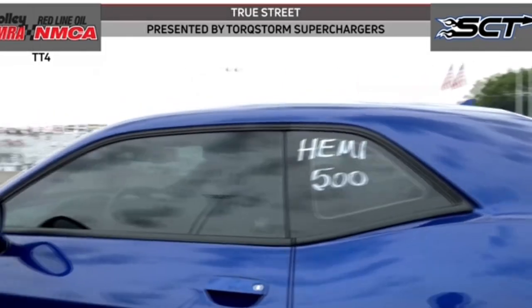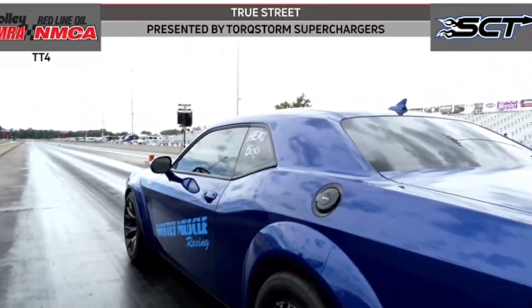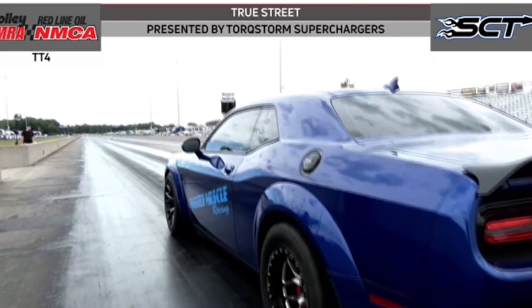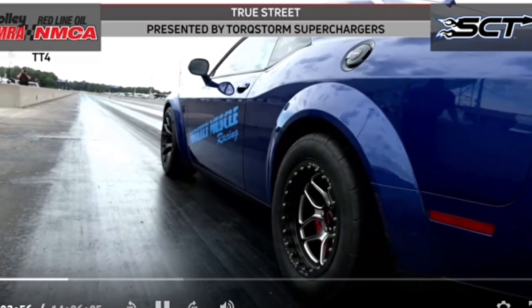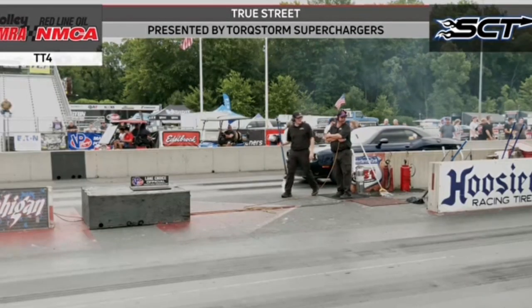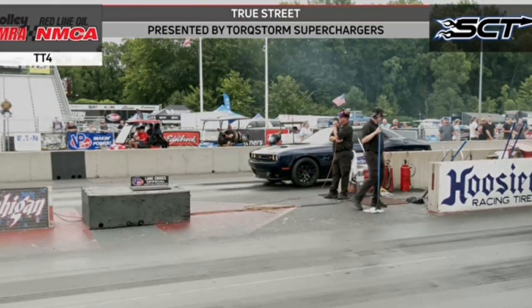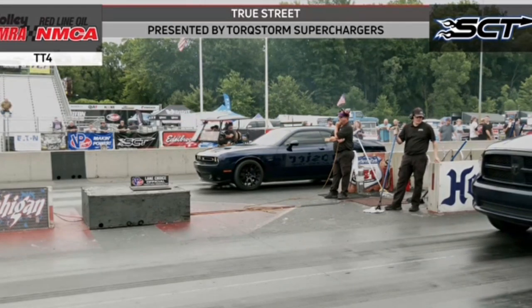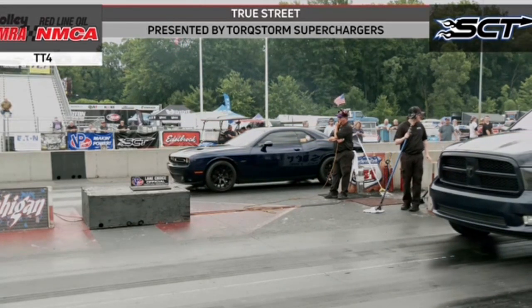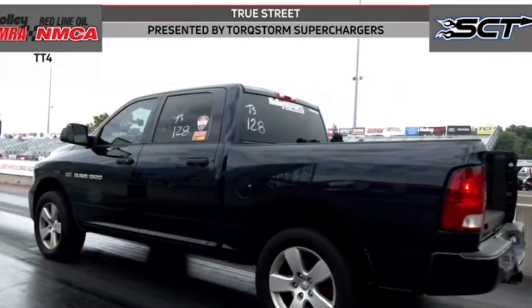The Bill Uncle, Dylan Derby, making their way down 1027 at 134 for Bill. Dylan Derby goes 11.33.1 at 121 miles an hour on his side of the drag strip. Ryan Walton, Harry Host. Walton, the 2012 Dodge Ram pickup truck. And Harry Host, 2017 Challenger. They're in that right-hand lane.